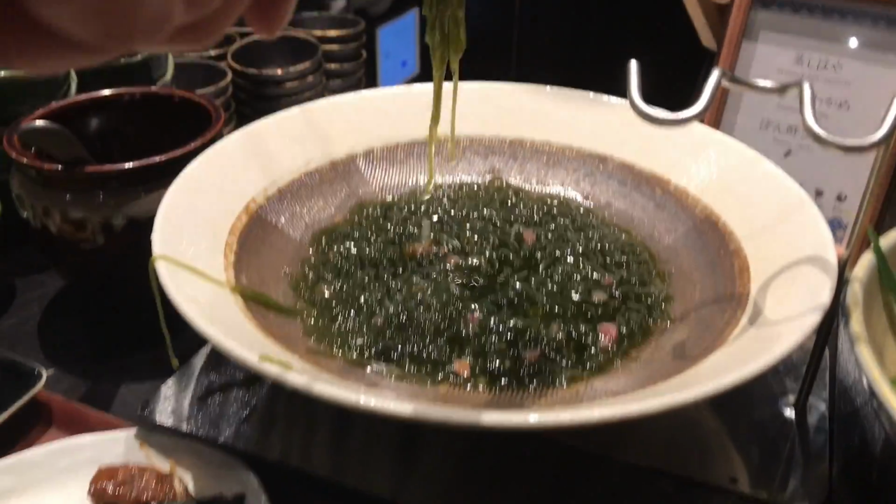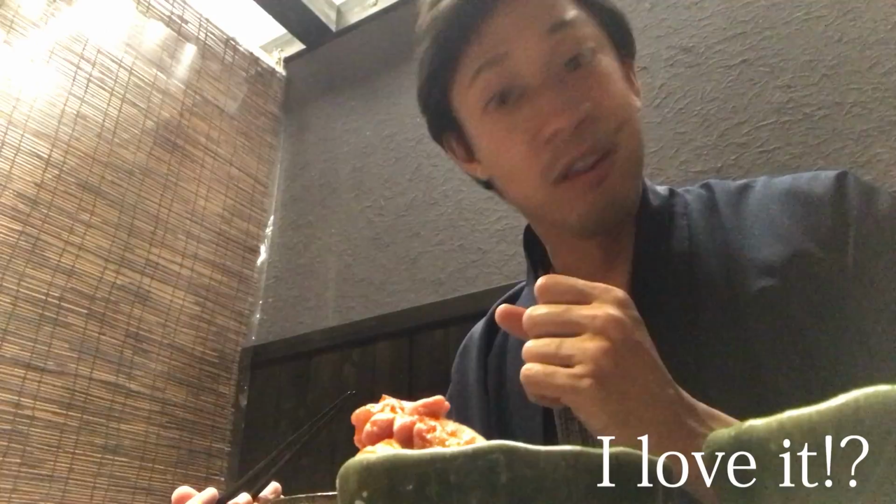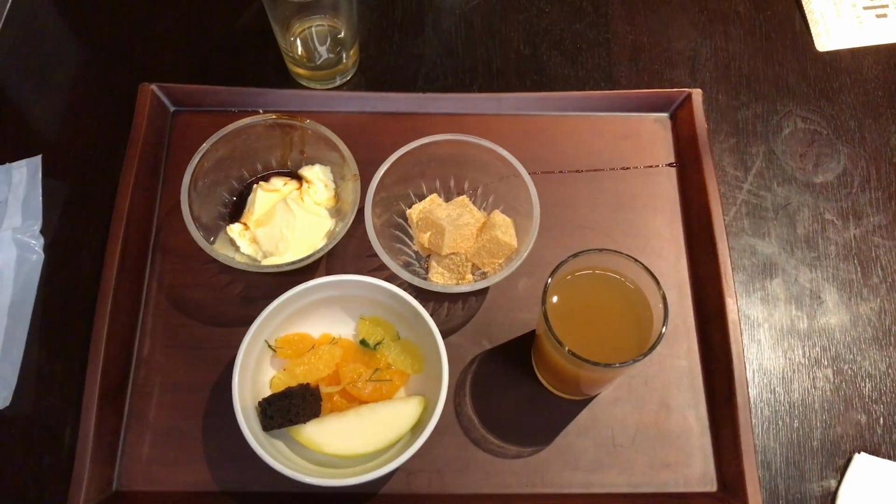If you go to the Japanese countryside, you can eat foods that even a Japanese person like me doesn't know about. For example, something like this orange shell. I bit it and tried to eat it, but actually I could only eat the inside. Embarrassing. Also, this had a strange taste. It's kind of salty and chewy. I love it. Lastly, I got some dessert.